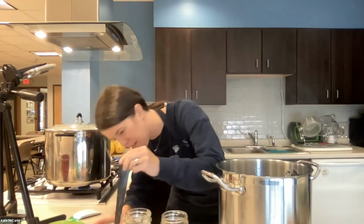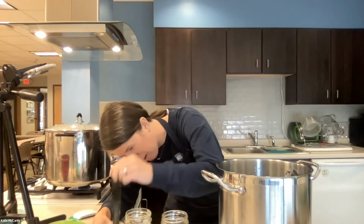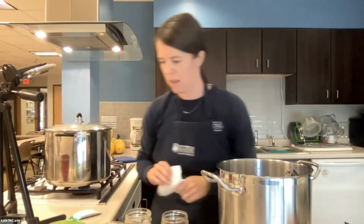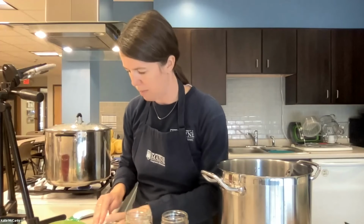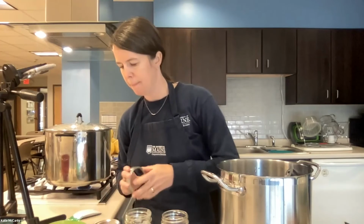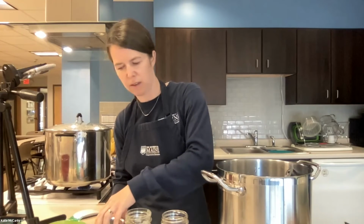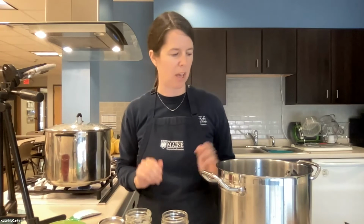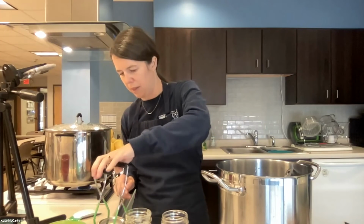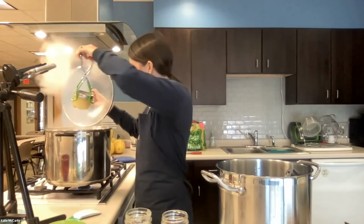All right, so headspace is happy. Remove the air bubbles. It's fine. Wipe the rim off. And we're using a wide mouth lid. So one lid, rings on until fingertip tight. And we have just enough applesauce that isn't enough to can, but will make a great snack for lunch. So we'll carry on with putting the jars in the canner.